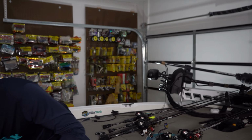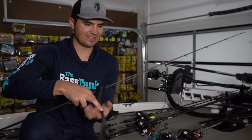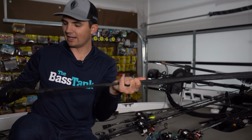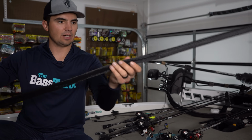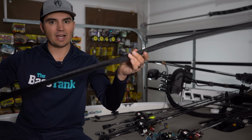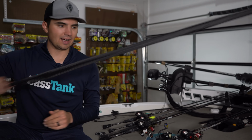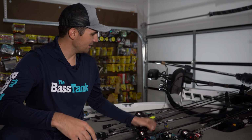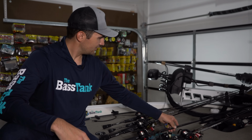So I'm just gonna grab one of these rod sleeves here, and whenever I'm going to the lake, I always put a rod sleeve on my Carolina rigs. That way it keeps that weight in place. It won't knock around as much, and you'll save your rods from getting broken or getting a weak point in them. So I'm just gonna put that down there carefully, not try to tangle too much stuff.